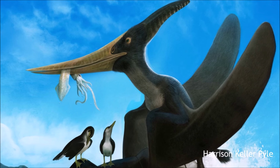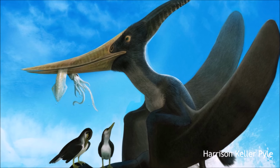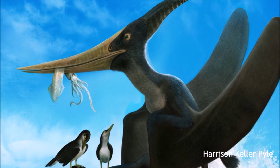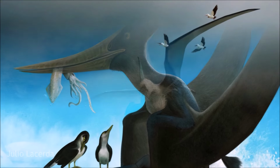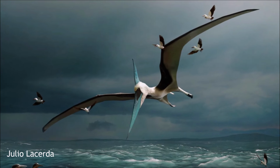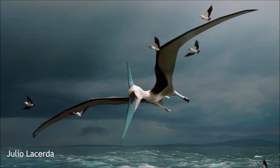Its diet mainly consisted of fish, which it may have caught while swimming rather than flying. The large crest on its skull was likely used for sexual display, as its size varied significantly between males and females. Some theories suggested it functioned as a counterbalance, rudder, or heat exchanger, but these were later dismissed.